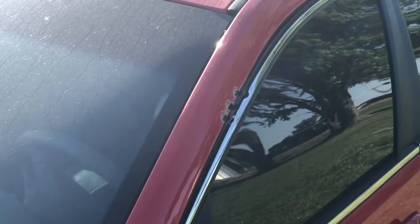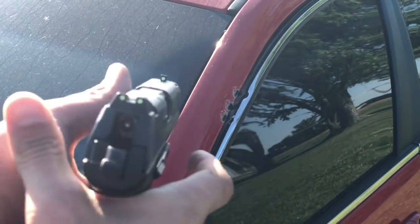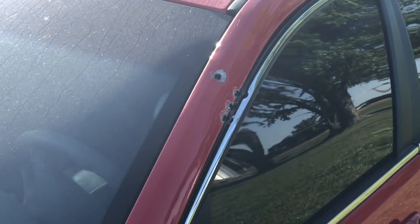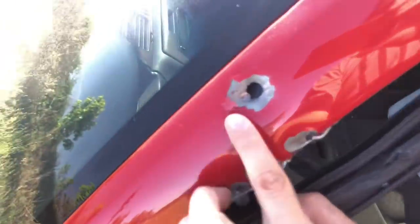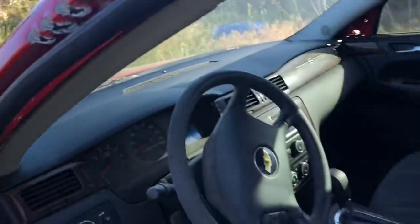We should paint that up. So right now, that's just through the weather stripping along the side of the vehicle. Let's try to get some through the actual pillar right here. There's our impact. And as you can see, there's no penetration. So here we go, we're entering right here, but the bullet is meeting the rest of the car and it's not going through. So it's not punching through at all. Interesting.